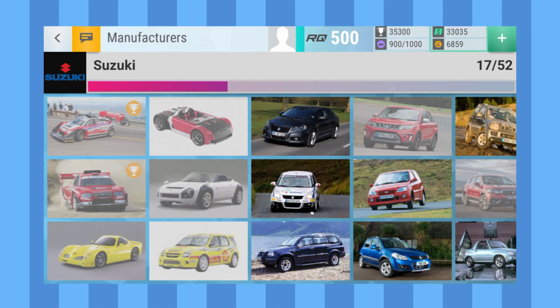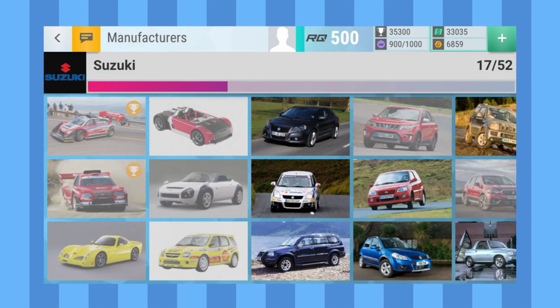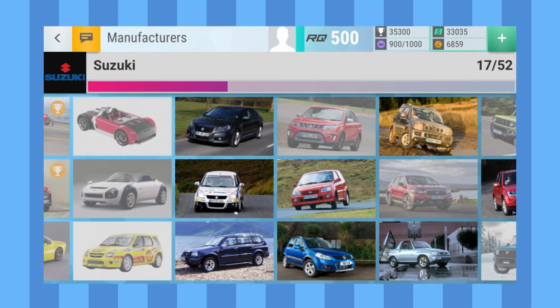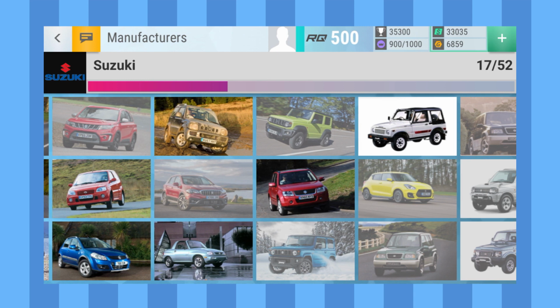Then we have a new picture for an old car, the Ignis. Unfortunately rather new than correct, what we see here is not one from 2016. The discarded image was the right one, hope will be rectified soon. Then we get flooded by Jimneys, and it's a bit confusing.